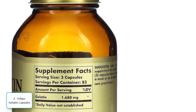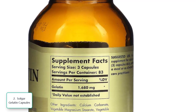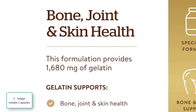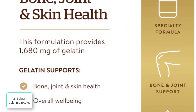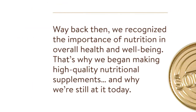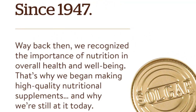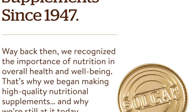We have Solgar Gelatin, which comes in capsule form. This one really caught my eye because it supports bone, joint, and skin health and is priced around $14.99 for 250 capsules. If you want a convenient way to boost your supplements, this is worth considering. What's great about these capsules is that they're gluten-free and free from artificial flavors or preservatives, making them a clean option for anyone worried about allergens.